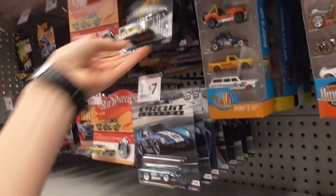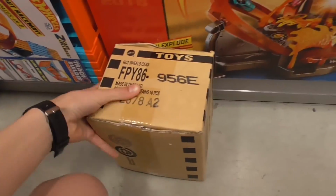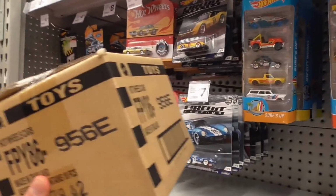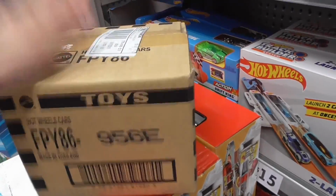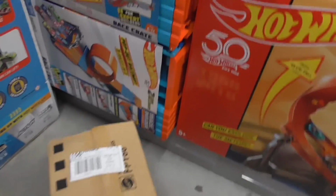Another Copo Corvette. Man, that's coming home with me. Possibly some more Mazdas, I don't know. But look here, a sealed case right there. Alright, so what's in this baby? It's another 956E. So it'll be Circuit Legends, so be back once I've ripped this open.